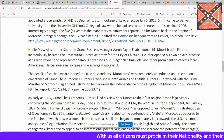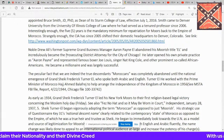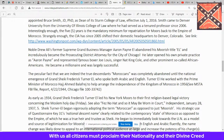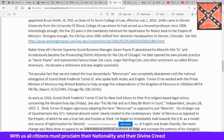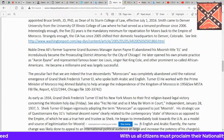Noble Drew Ali's former Supreme Grand Business Manager Aaron Payne L. abandoned his Moorish title L and incredulously became the prosecuting district attorney for the city of Chicago. He later opened his own private practice as Aaron Payne and represented the famous boxer Joe Louis, the singer Nat King Cole, and other prominent African Americans. Damn, he went back to the state. Now watch this, Moors. Watch this.